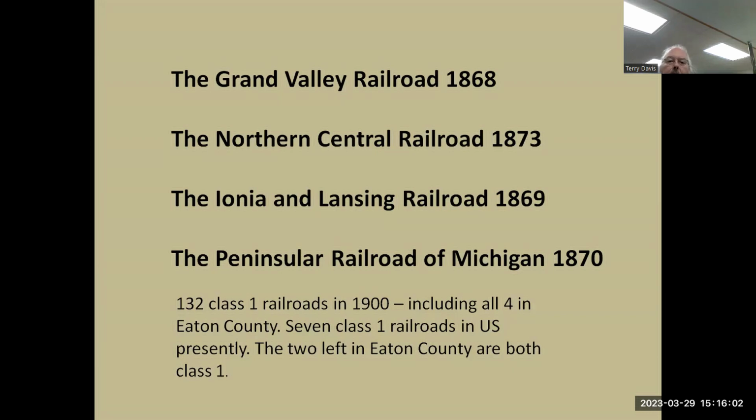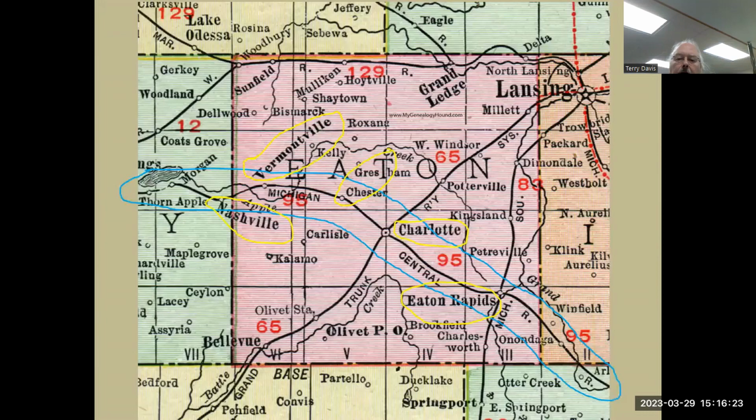railroads. They originally were the Grand Valley Railroad, the Northern Central Railroad, the Ionia and Lansing Railroad, and the Peninsular Railroad of Michigan. And you can see that they all started construction at about the same time, several years after the Civil War. So the first railroad we'll talk about is what became the Michigan Southern. You can see the blue outlines the actual trackage that was in the county, and the yellow circles the stations or depots, including Nashville, that was just over the county line.